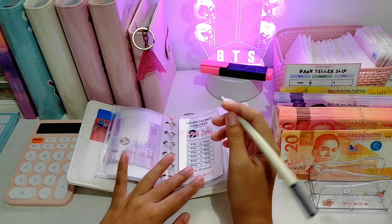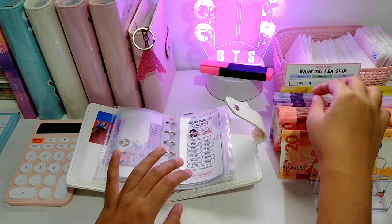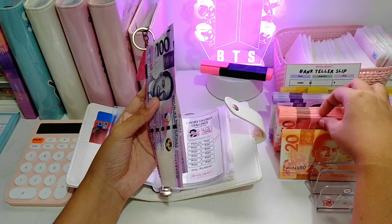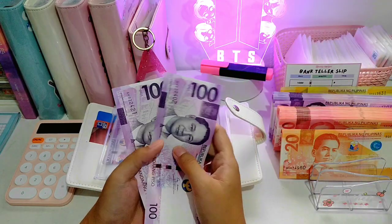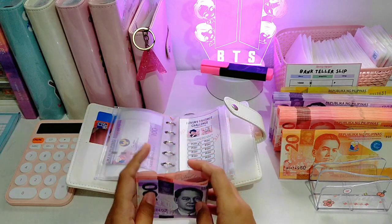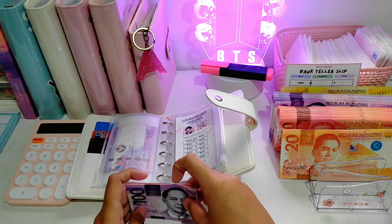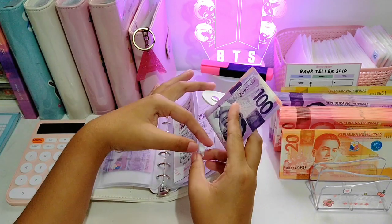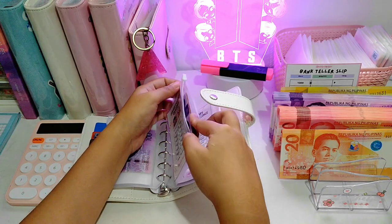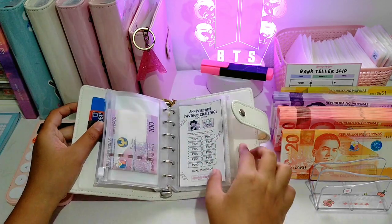Next is our luxury savings challenge. I'm going to put 250. One, two, 50. So that's 250. The cash is very new, guys. Look at that. It's very crisp. So it's a waste to fold the cash, but I have no choice. This binder is very small, so I really need to fold my cash.